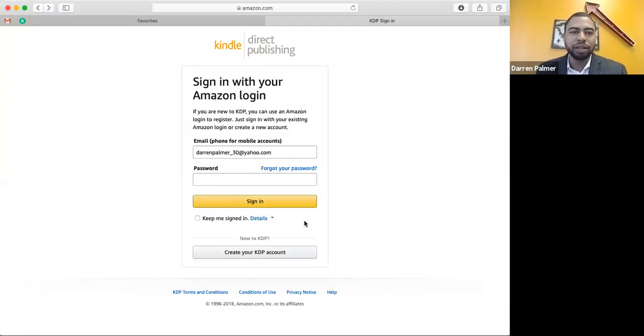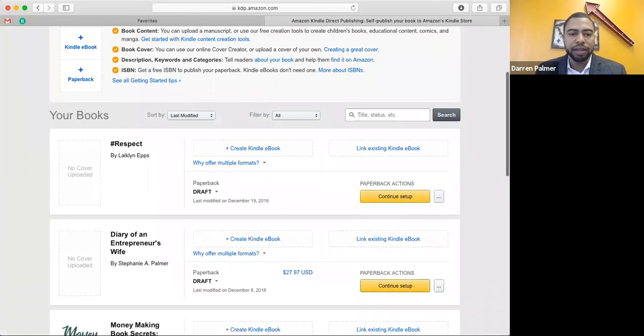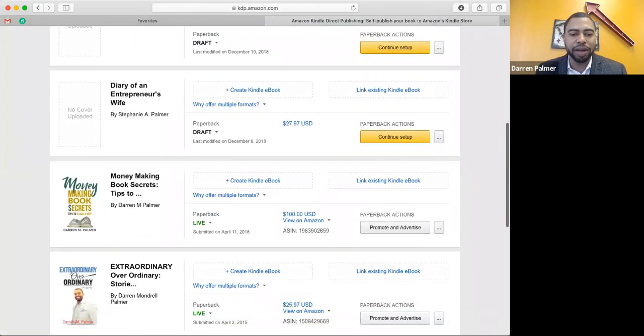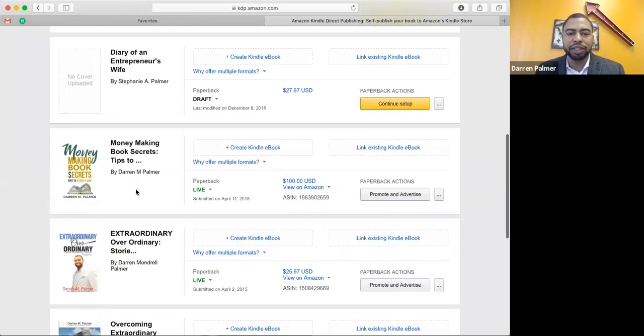Okay, so now I have this set up. So now what I would do is I put my email address in, then I would, boom, sign in. Okay. Here's some of the different books that I have here that's on my profile. But let's just use this as one. So let's look at Money Making Book Secrets.